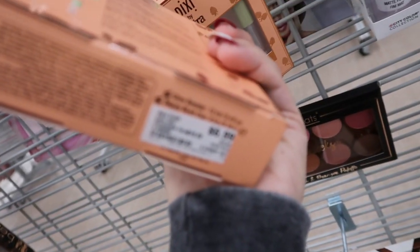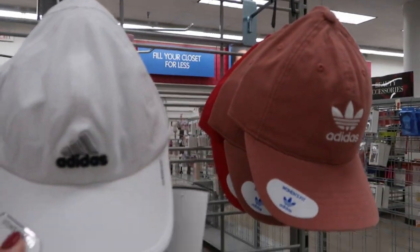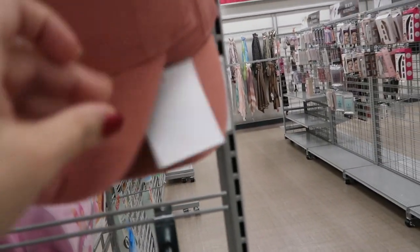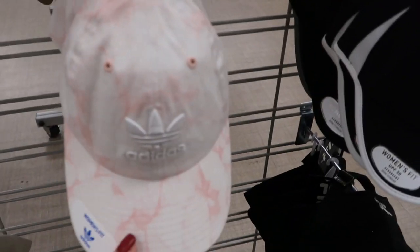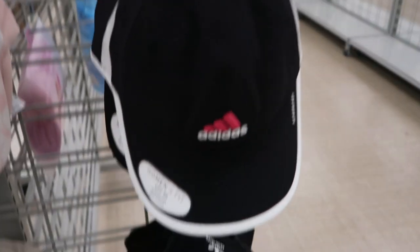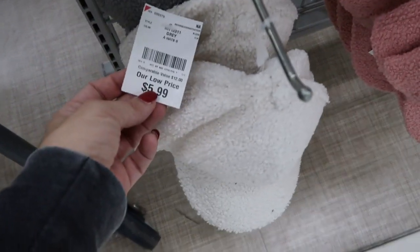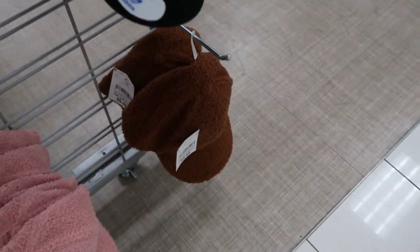And this is $6.99. I'm also seeing some new baseball caps, so they have this white Adidas, a pretty pink color. It's $12.99. The white's also $12.99. I love this pink tie-dye. There's beige, black, and then also some Sherpa caps for $5.99. They have the ivory, the gray, pink, and brown.